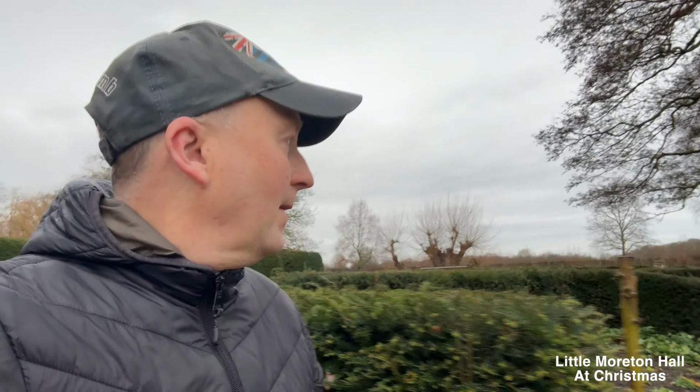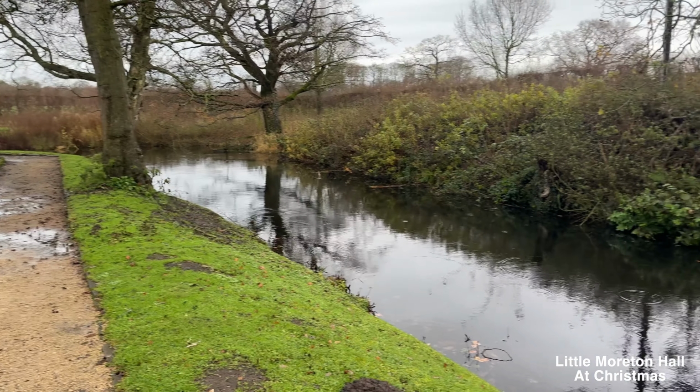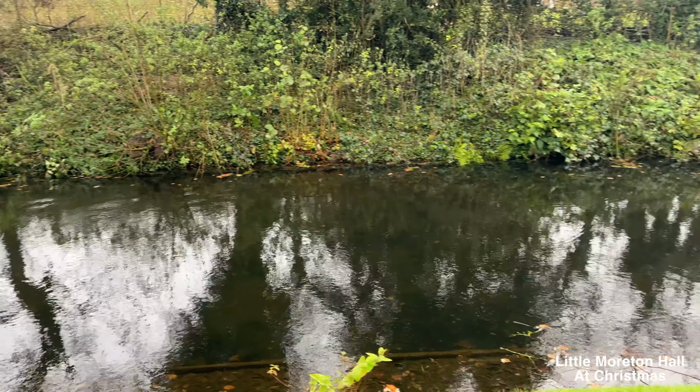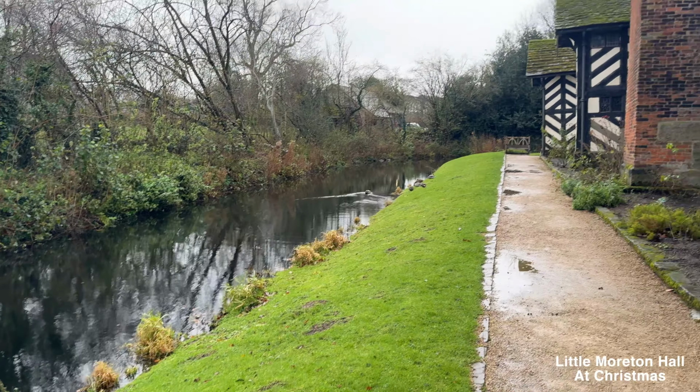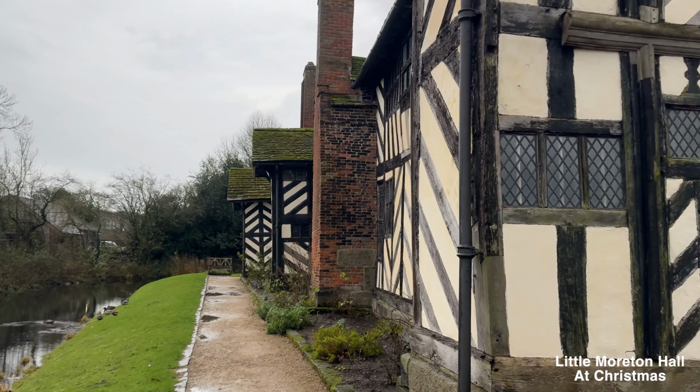You're enjoying this spectacular video today, Little Moreton Hall at Christmas. If you've got the opportunity to come and do it, I believe it's just on a Saturday and Sunday at Christmas time, definitely make the visit. Awesome displays. That's the moat, looking spectacular today. A little bit of rain coming on again. So if you're in Cheshire, definitely worth a visit. Little Moreton Hall.